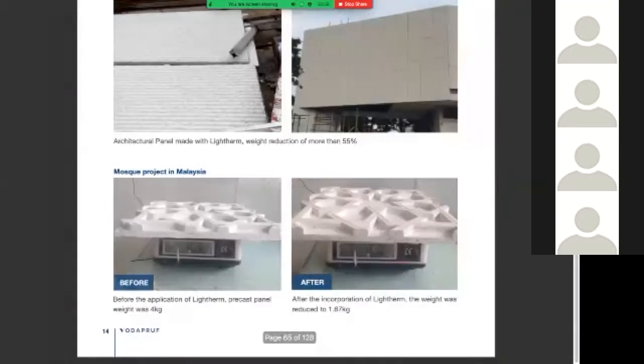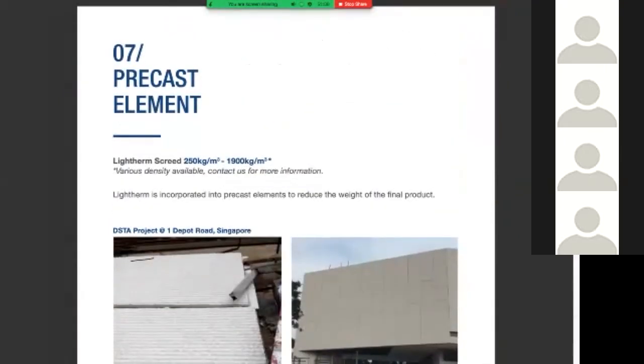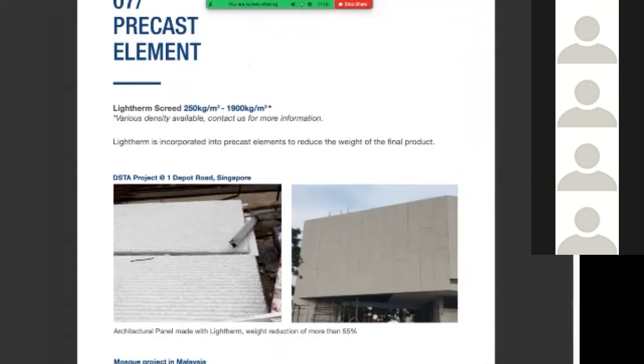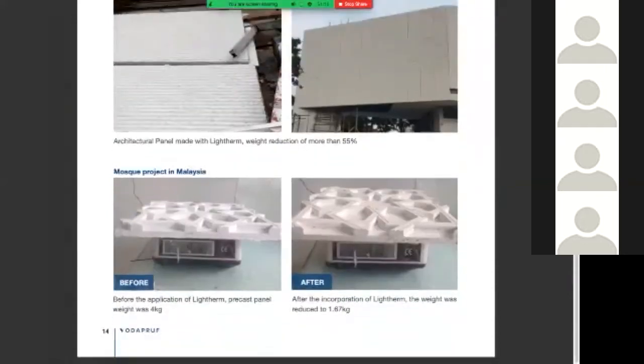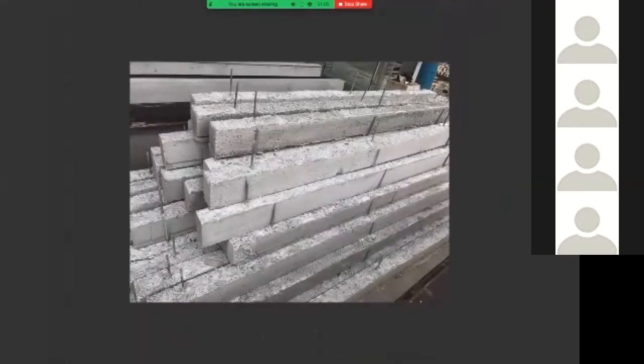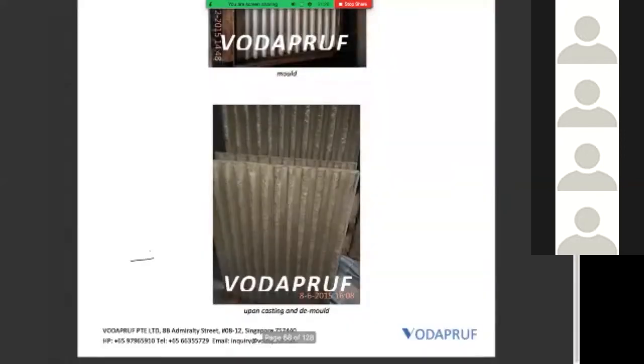The third example and application is that Lightherm can be incorporated into precast elements. This is an example of how we do it with some architectural panels. This is a project done by HCFA architect, and how we do it in a MOS project in Malaysia. And it can be used to cast all kinds of odd-shaped precast. This is done in the Philippines. This is how we do it.